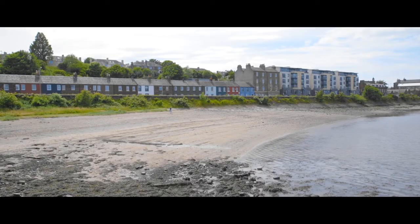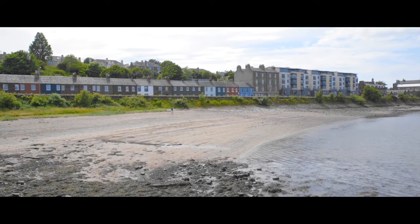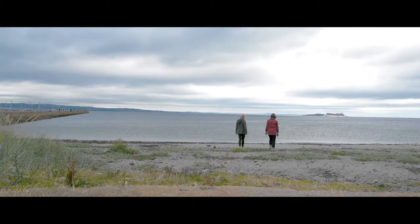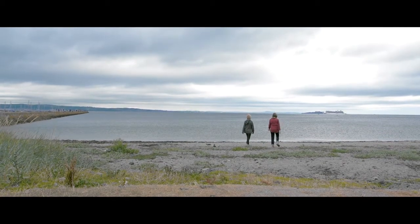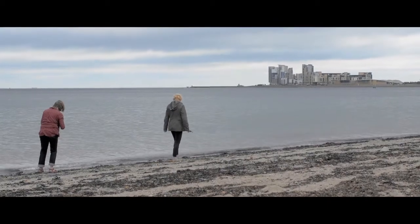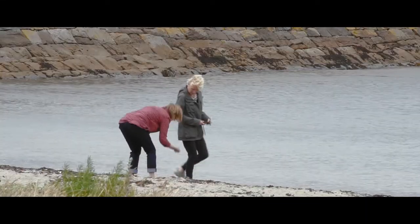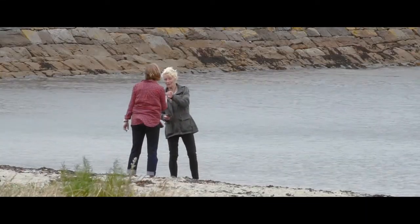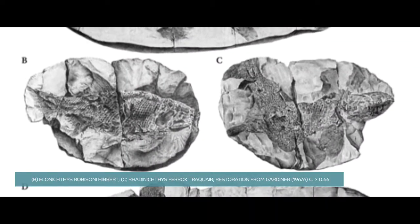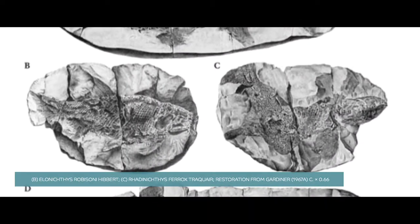This area here at Granton Beach is one of the most important fossil sites in the world for the Carboniferous time. So about 320, 330 million years ago, a lot of the rocks around here were just underwater, and they were really rich with lots of different very ancient fish. So it's dead easy to find fossils of dogfish, but also some really rare and quite incredible things have been found there as well.